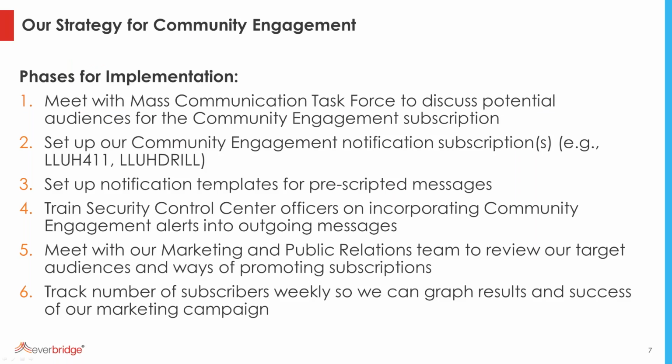So like I mentioned before, we're actually actively in the phases of implementation for community engagement here. We are actually right there. We've just finished up item number 5. So as we work through our implementation phases, just know that some of this is history and some of this is yet to happen. We actually have a mass communication task force.